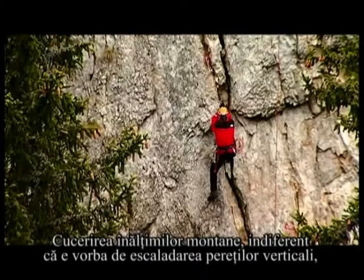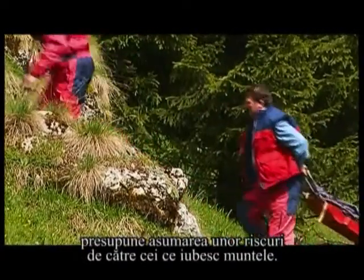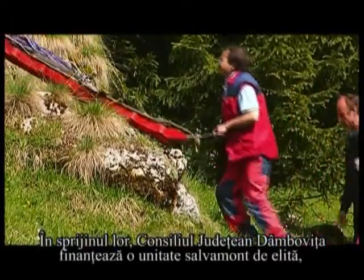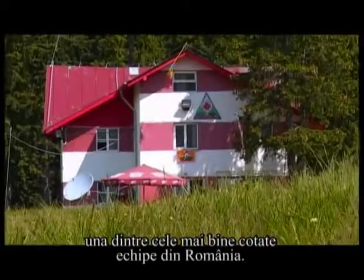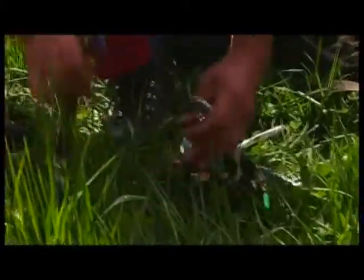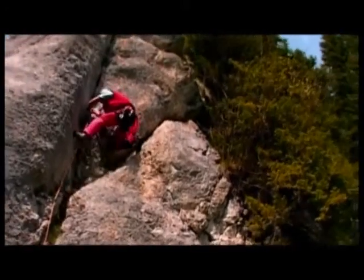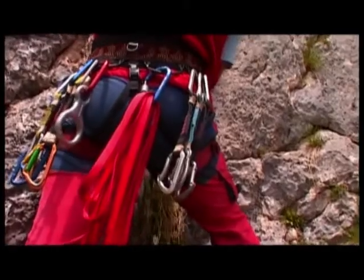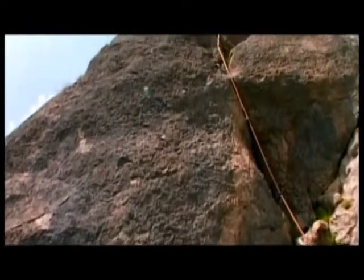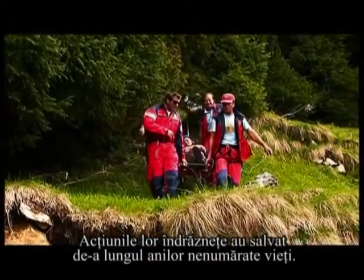Reaching the mountain tops, whether it's climbing up the vertical walls or just hiking on mountain paths, means taking on some risks for the mountain aficionados. To help them, the County Council funds an elite rescue team, one of the best in Romania. Their bold actions have saved countless lives along the years.